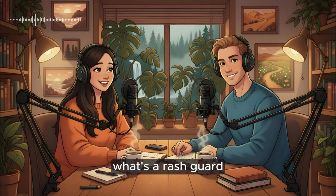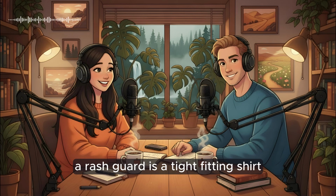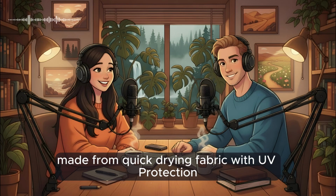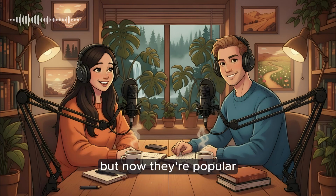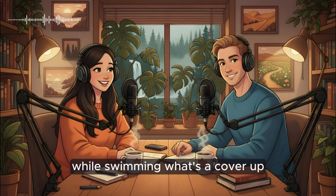What's a rash guard? A rash guard is a tight-fitting shirt made from quick-drying fabric with UV protection. Surfers originally wore them, but now they're popular for anyone who wants extra sun protection while swimming.